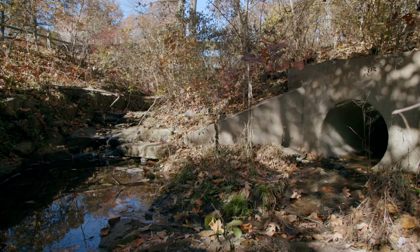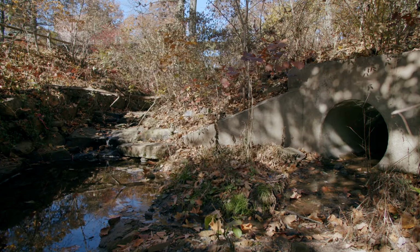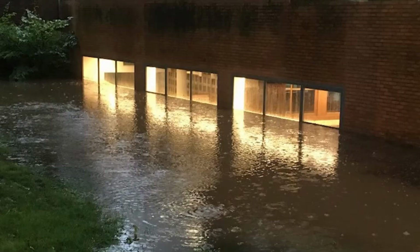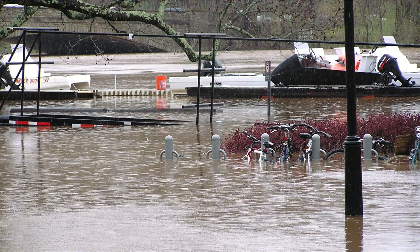The natural process was that stormwater would fall on some open space and it would infiltrate into the ground. What's happened is that because we've got so many impervious surfaces, we've got buildings, we've got parking lots, roads, sidewalks, the stormwater doesn't have a place to go.